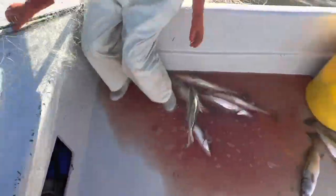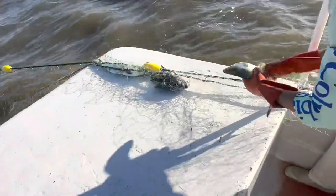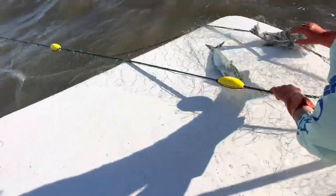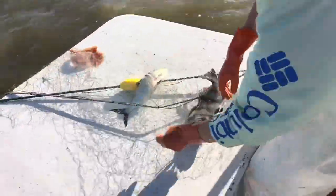That was about the size of the grays we caught yesterday. They weren't very big. It was like those 25 inches we caught. I was talking to Darren the other day and he said he lost the biggest one he's ever seen on the hook the other day. That's a keeper black drum, y'all. Yeah, it is.